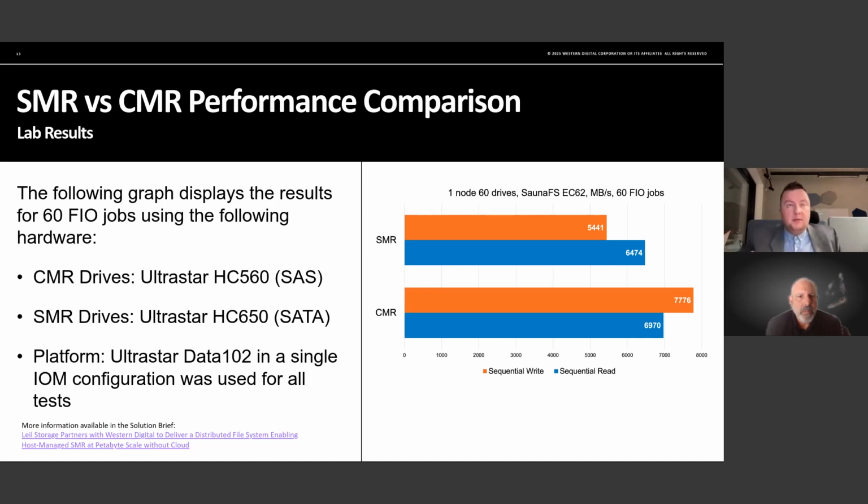We can mix SMR and CMR drives in the same cluster because we brought SMR performance close to the conventional drive levels for sequential workloads. Western Digital recently published a solution brief titled Lail Storage Partners with Western Digital to deliver a distributed file system enabling host-managed SMRs at petabyte scale without cloud. It compares performance results for 60 SMR drives and 60 CMR drives on a single node.